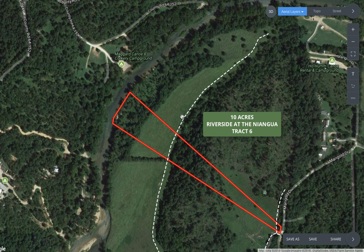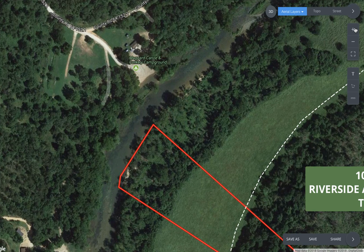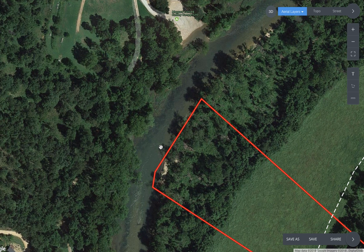Now the exciting part, I mean, there's lots of, even if this wasn't on the river, it'd be a really nice property. But having this river frontage just makes it so special. Look at that. I believe it has roughly 300 feet of river frontage. The survey will have to confirm that. But it's a great section of water.